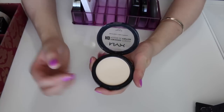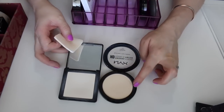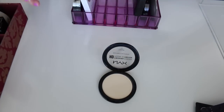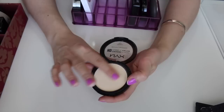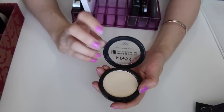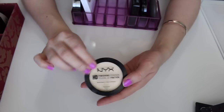This one might be a hint darker than the Japanesque. Let's see. Yeah, it is. It is a little bit more yellow. The Japanesque has a little bit of a yellow undertone as well, but it's almost translucent. So I love this. It's finely milled. It's really soft and smooth. It blurs my under eye concealer, and I love to set my liquid foundation with this as well. So this is a favorite from the drugstore.